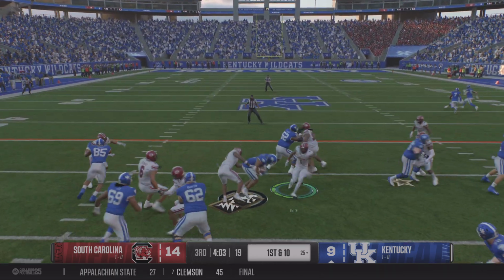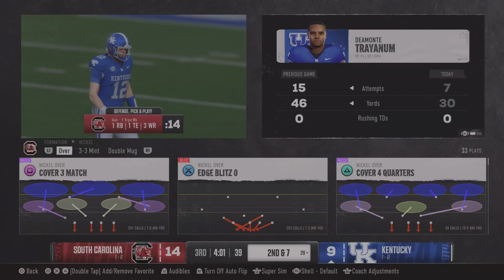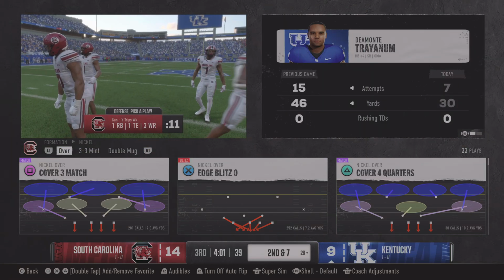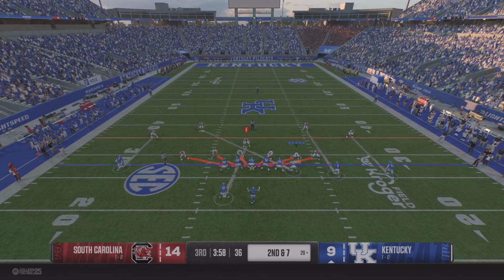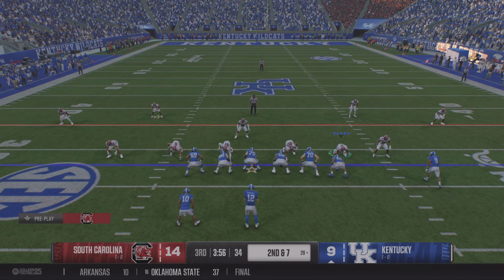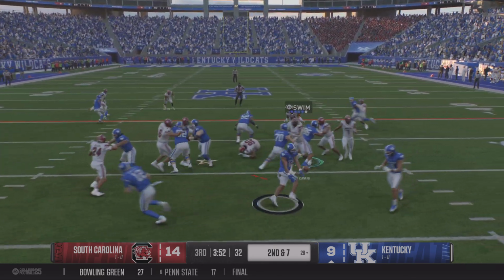Looking for a crease. It's Traynor. Tackle is made at the 28 after a pickup of 3. And sticking to the run. I tell you what, a lot of teams that are really good are really stubborn, and they continue to run the football even with little success. So this offense is going to continue to focus on running the football, you can tell.